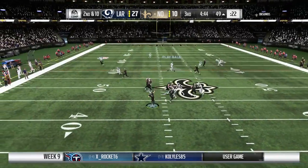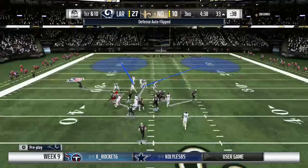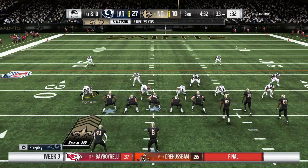Working from the gun, it's Brees. Finds his man, Watson, over the middle. And he's corralled, but not before getting it inside the 35. That one good for 16, and the drive will continue.